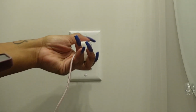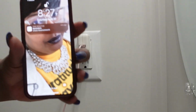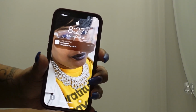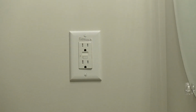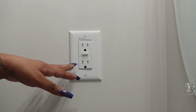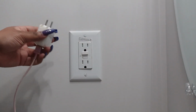So we're gonna do the same thing to the top just to make sure that it's still working properly. So we plug it in, and we should see a charge. So now with the test, I'm gonna hit the test button. I used to play with these all the time. I never knew what they were for, but I used to press these buttons all the time. I hope I ain't messing nothing up in my mom's house.